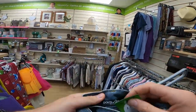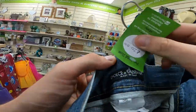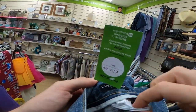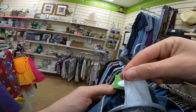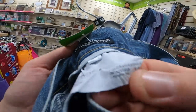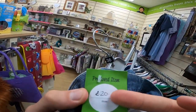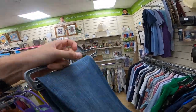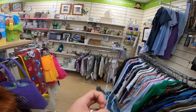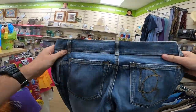And then another pair of jeans. So these were supposedly Dolce & Gabbana. At the waist tag. But there are some problems here. One, that tag. £20. Ouch. Second of all, that wash tag. Yeah, not filling me with confidence at all, to be honest. That's cheeky. So let's have a look at the back. And the hems seem to be okay, but ooh.